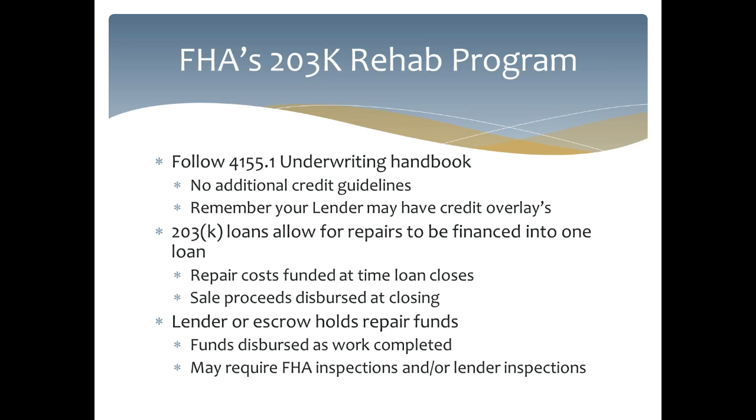One thing to remember, even as I go through this entire presentation, is that your lender may have credit overlays. So even though we're going through this program and the general HUD guidelines, as far as credit goes and as far as the 203K programs go, please always check with your lender to see whether or not there are additional things that you must meet.